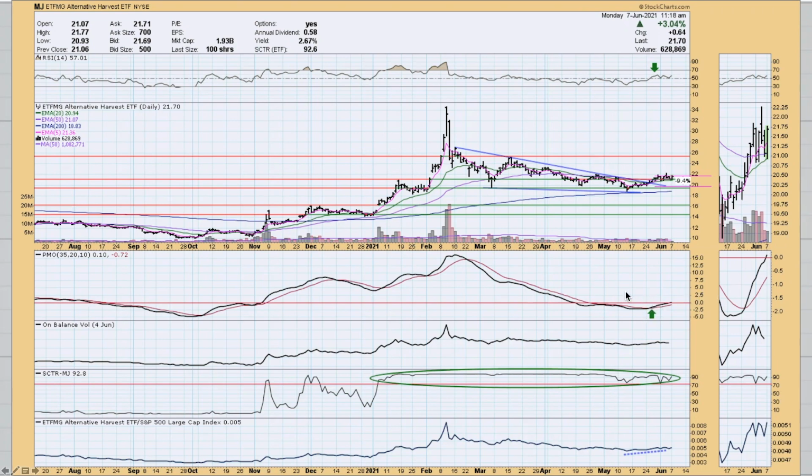This signal came in very oversold territory, so it came right off the breakout out of this bullish falling wedge. And then, of course, it's got a great StockCharts technical rank among ETFs. And as you can see, it is beginning to slowly outperform the S&P.